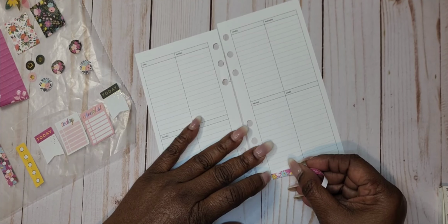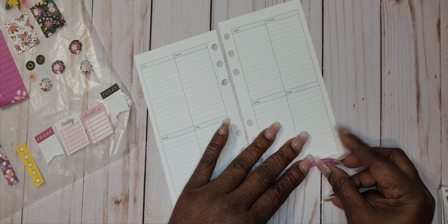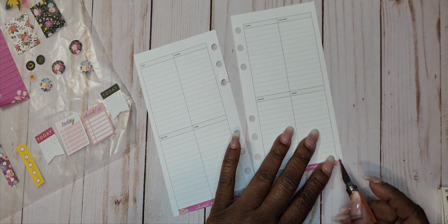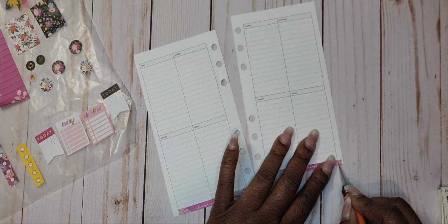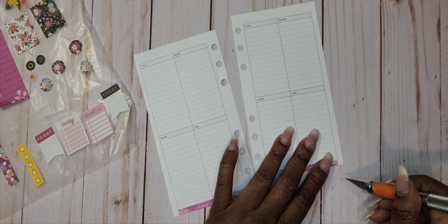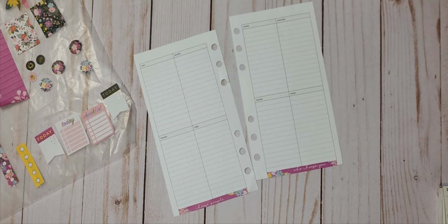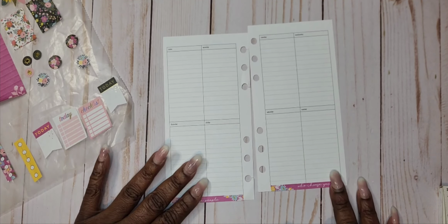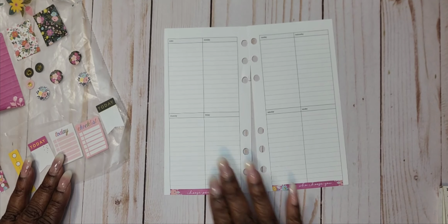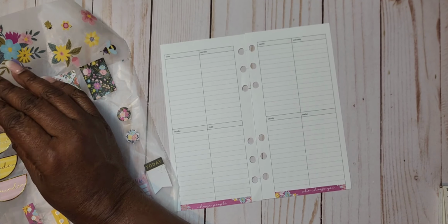I want to do the same thing on the other side here. Get it right there at the bottom. We'll have a little overlap with this side as well. And we're going to cut that as straight as we can to get that off. Okay. There we go. So choose people who choose you. Loving that. Okay. Now I did pull some florals as well.